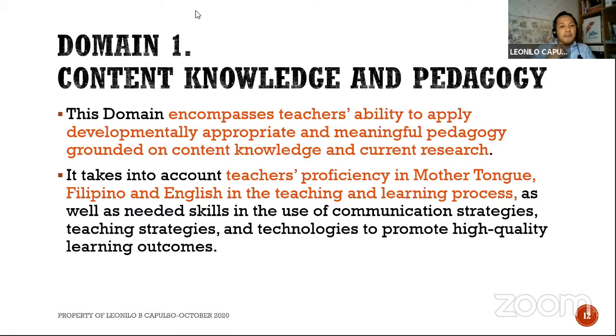So this first domain encompasses teachers' ability to apply developmentally appropriate and meaningful pedagogy grounded on content knowledge and current research. So ito yung sinasabi ko. Malamang yung mga naging guro 20 years ago, ang dami nilang karanasan tungkol sa kagandahan ng pagtuturo, paano magdisiplina ng guro. Pero yung mga bagong guro, mayroon naman silang mga kaalaman sa mga makabagong pamamaraan ng pagtuturo na bunga ng pananaliksik, a byproduct of research.